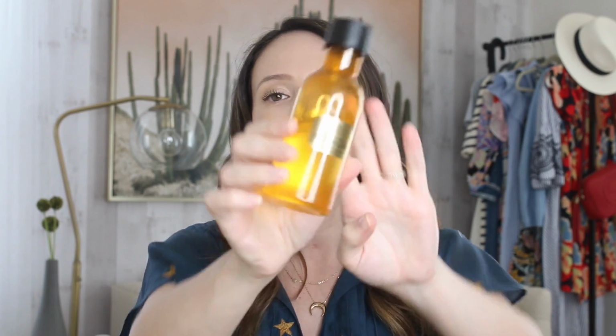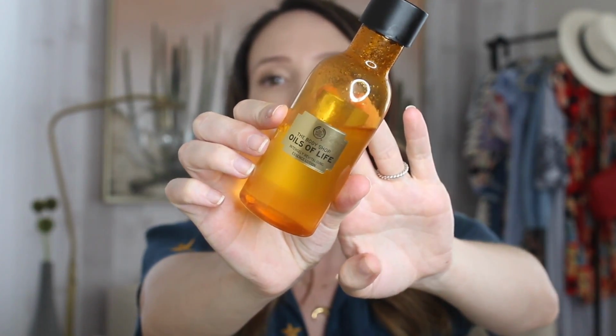The Body Shop Oils of Life Essence, still going strong with this. Really love it. It's a biphase product, so it has oil settling at the top here, and then you shake it up and it all blends together. And it's just a beautiful essence.